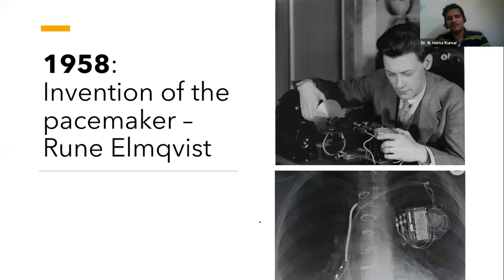And this is another invention, the pacemaker in 1958, without which, suppose your heart is blocked. If it does not produce the required heartbeat, then we can go for a pacemaker.